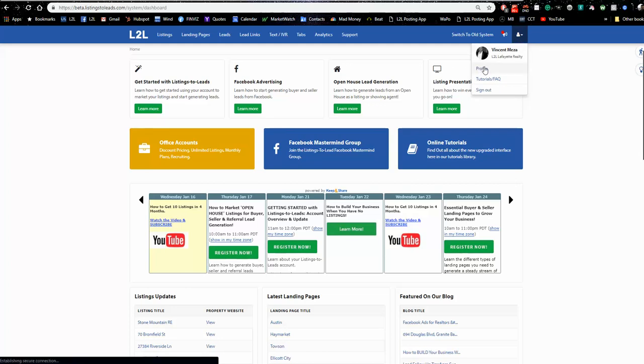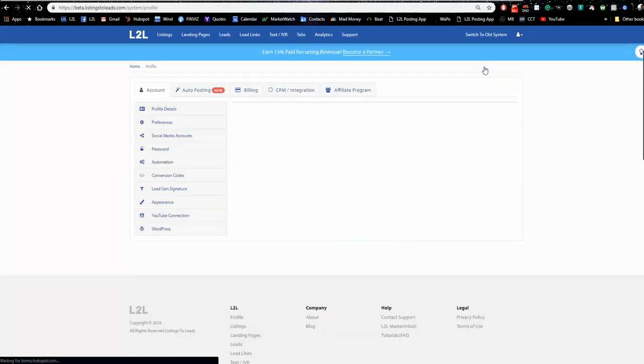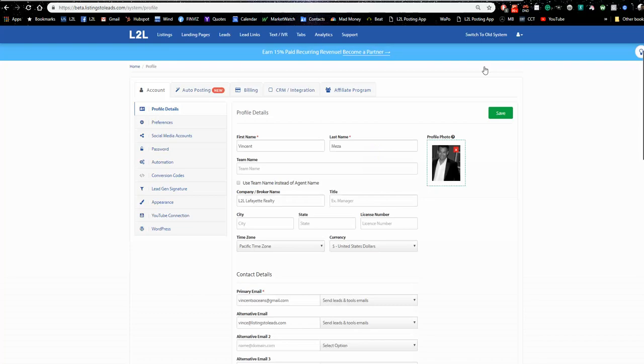before we leave the profile, I do want to point out a couple of other things. Your listings do come in automatically. You already know that, I hope. We are auto-generating a number of tools for you. We send them to you. But turning on the auto posting just saves you a whole heck of a lot of time with lead capture behind it.